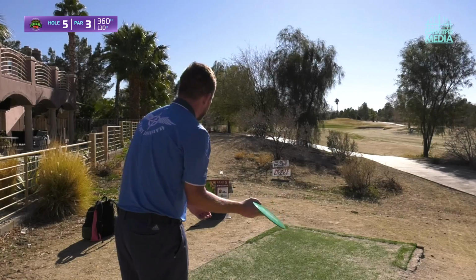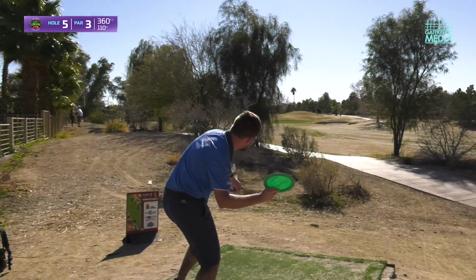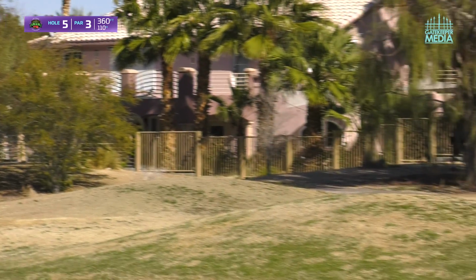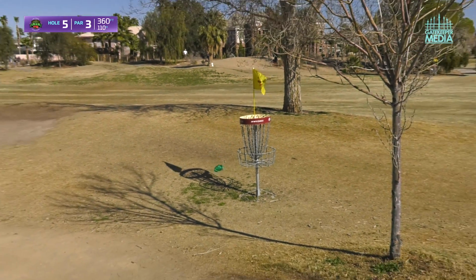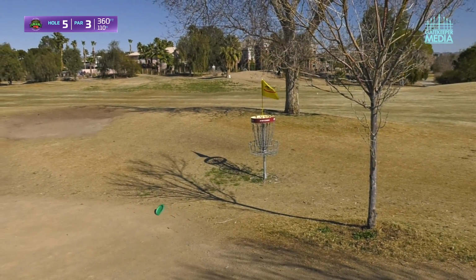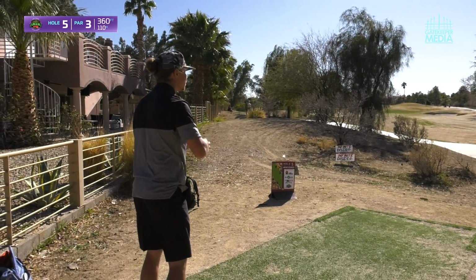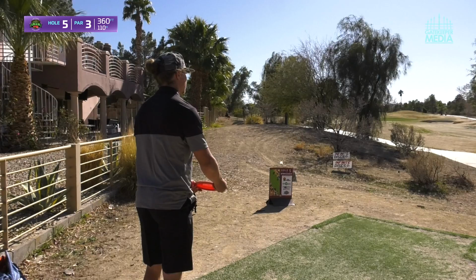This should be a real comfortable shot for Nate. Yeah, right in his wheelhouse. Boring layup. 9.5 out of 10 for him, no doubt. He's got the Excalibur. One skip. No putt. Yeah, that's the farthest he's going to be away on this hole. It's like playing a video game when you give them a sidearm window like that.